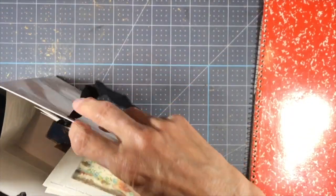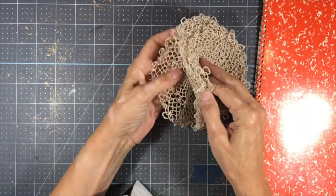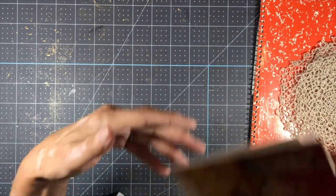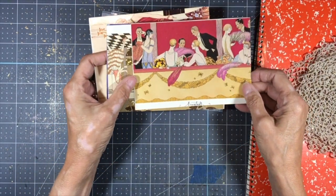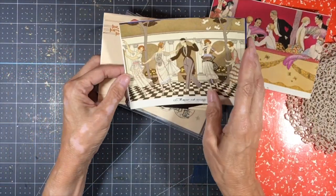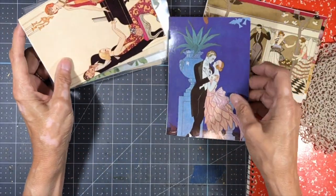And let's see what else is in here. Oh yeah, these pretty little tatted doilies, because I love doilies. And then some really interesting postcards. They look like they're from the Roaring 20s. I mean, they're not that old, but just that kind of theme. And I thought they were really pretty.